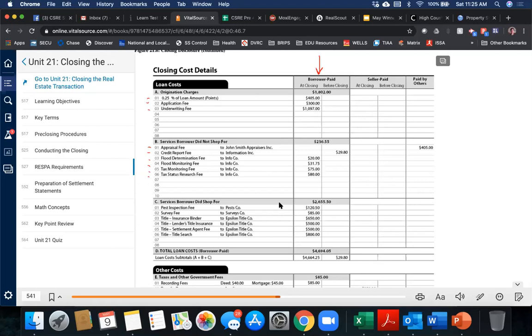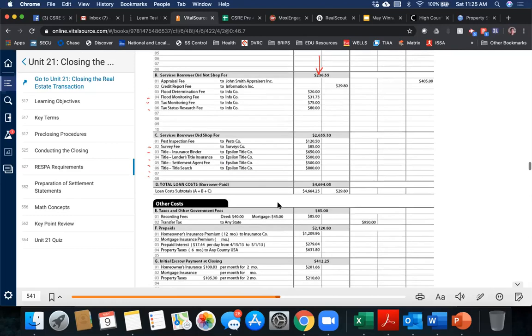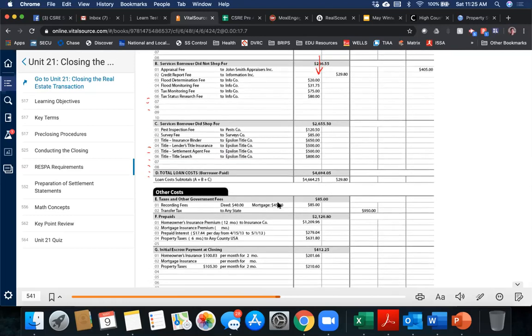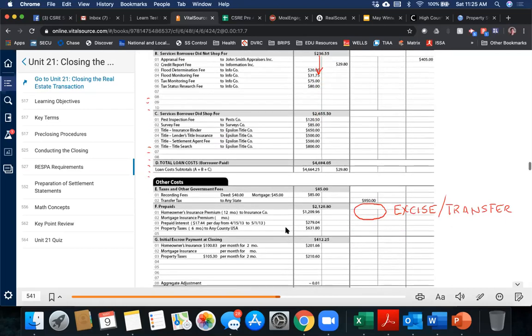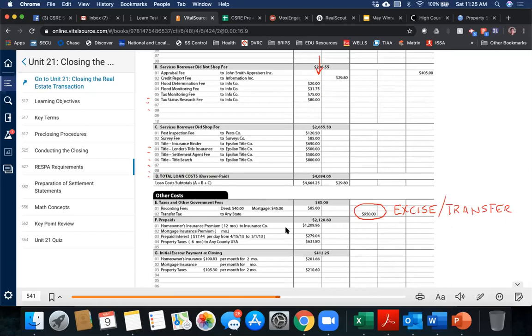Notice as we're scrolling down through this, what do we see for the seller's side? We see this right here, transfer tax, also known as excise tax. So you may see the word excise on the test, or you may see the word transfer tax. Excise tax, transfer tax. So we see them paying that. That's one thing that they pay.